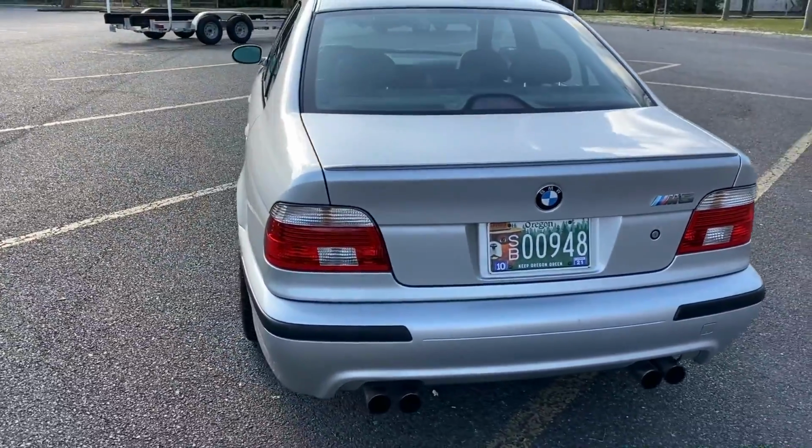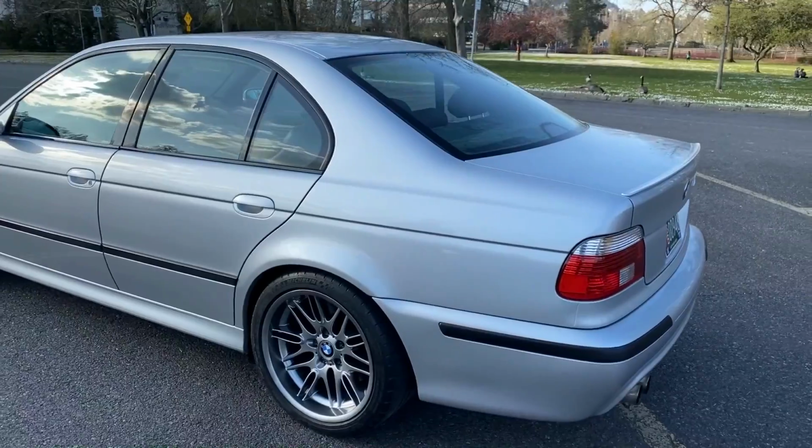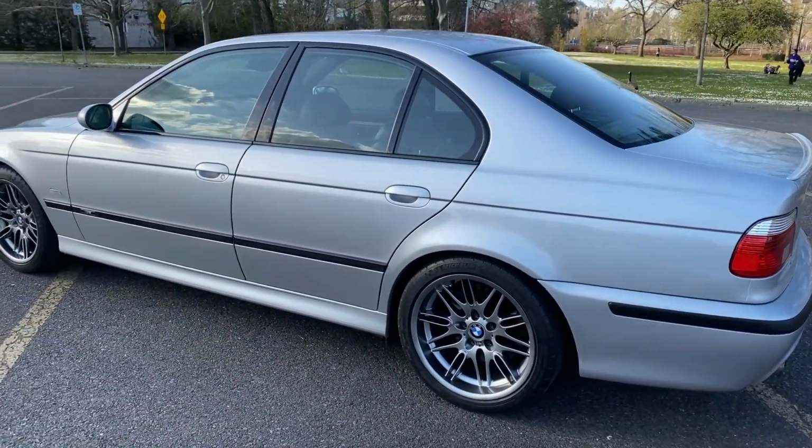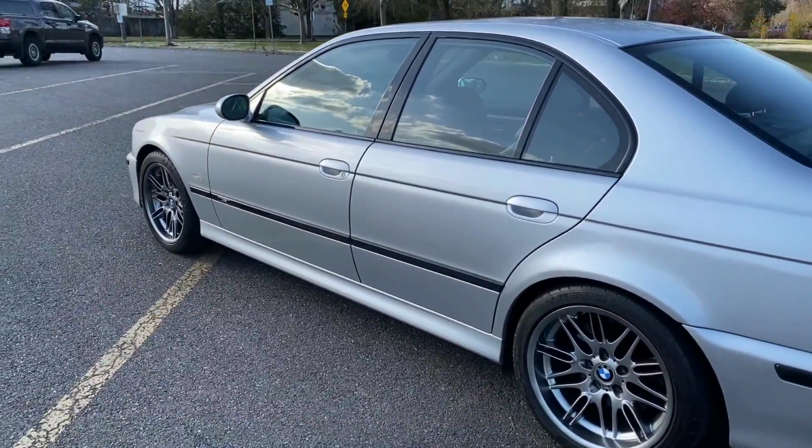And then the driver's side of the vehicle, fortunately, is in really nice shape. No major nicks or even minor nicks or scuffs. Should note that the entire car has no door dings.